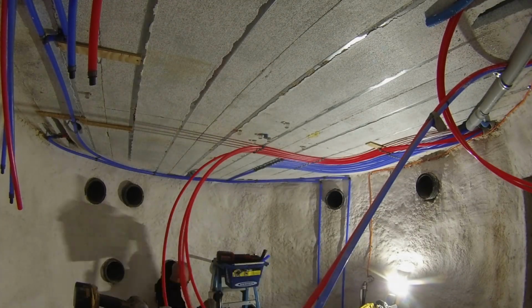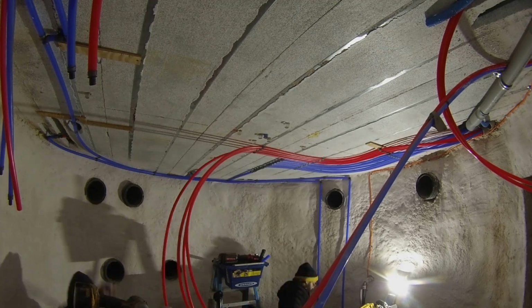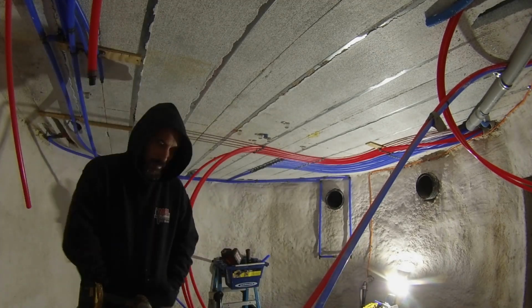I actually ended up telling them that I liked the look of that ceiling so much I might not even bother to finish it over.